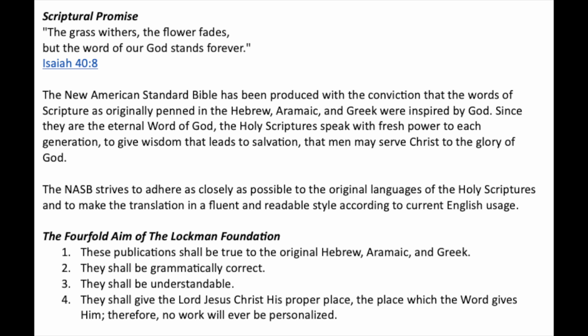And it says, "The New American Standard Bible has been produced with a conviction that the words of Scripture, as originally penned in the Hebrew, Aramaic, and Greek, were inspired by God." So thankfully they start with a foundation that we would say is orthodox Christianity, great. And obviously they did in the 95 edition. I don't know about previous NASB translations, but I know they've been good in the past.